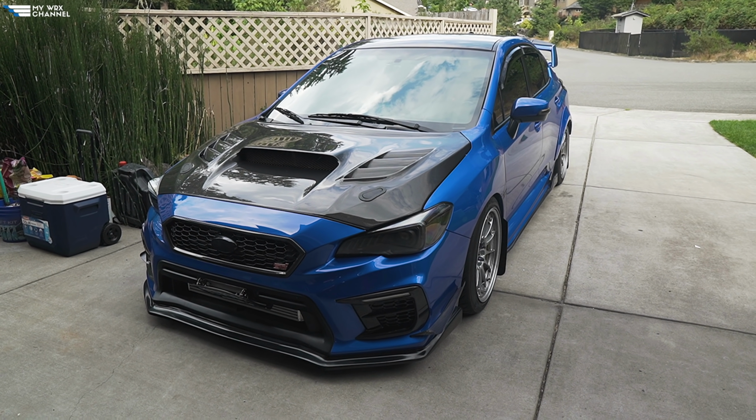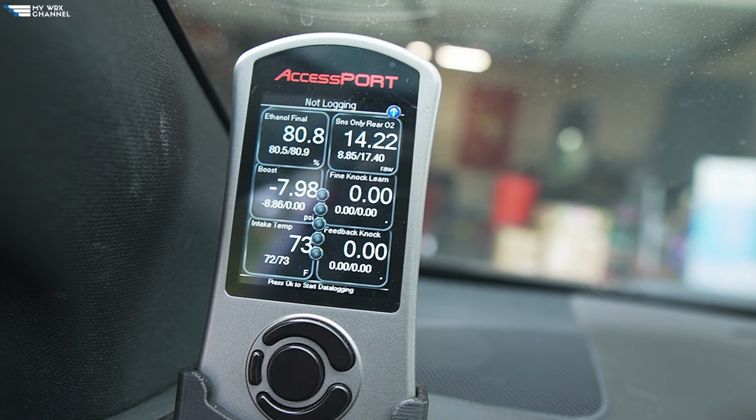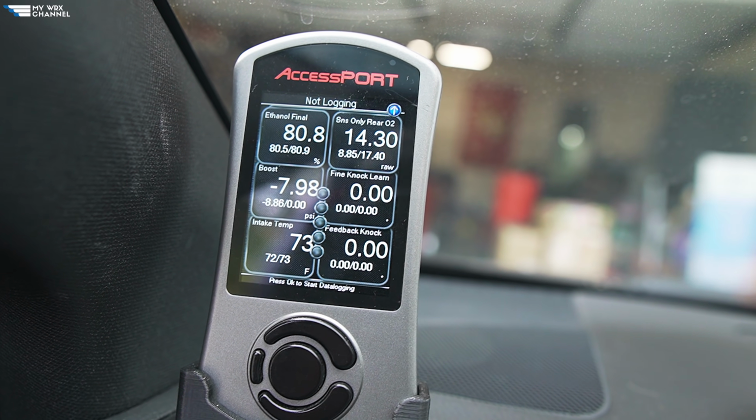Why don't you have a wideband gauge? As you can see right up there, that is my AFRs. That's why I don't have an AFR gauge, because I can just pull it up on the Accessport.